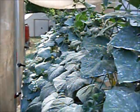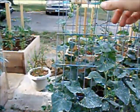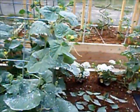I don't think any of the other plants are going to need it, so I'm not going to worry about them, except for the peppers. But like I said, I can do individual little squares of burlap over the stakes on the peppers, so I don't really have to worry about that.